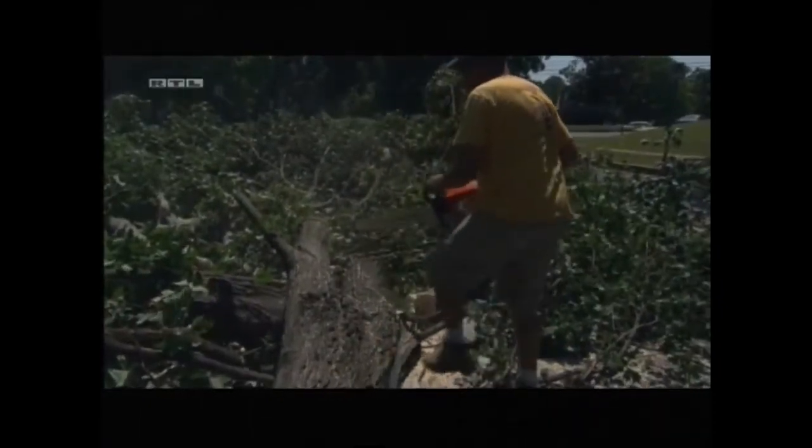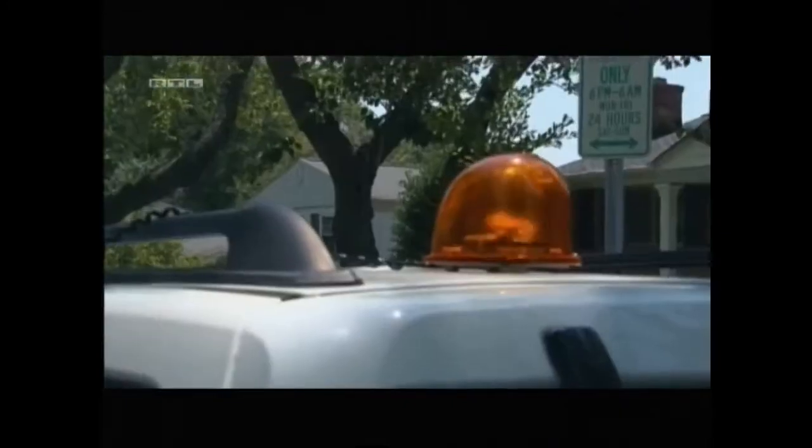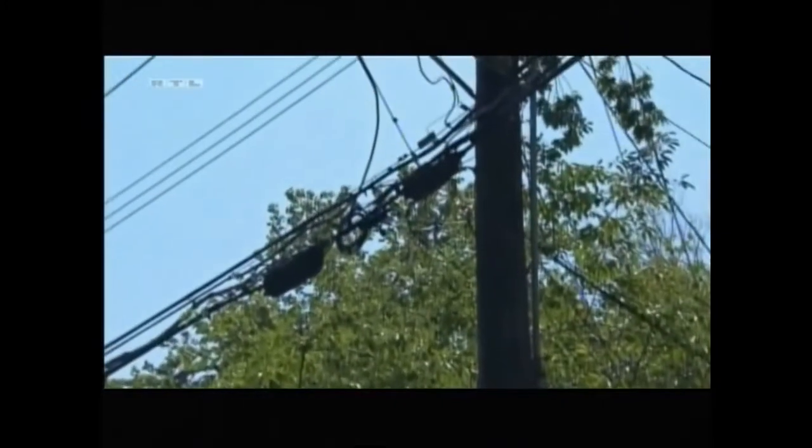Bis das letzte Haus wieder an das Stromnetz angeschlossen ist, wird es bis zu 7 Tage dauern. Aber Stromausfälle sind die Amerikaner dank ihrer maroden Infrastruktur mit oberirdischen Stromleitungen gewöhnt.